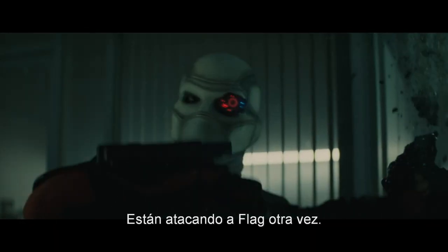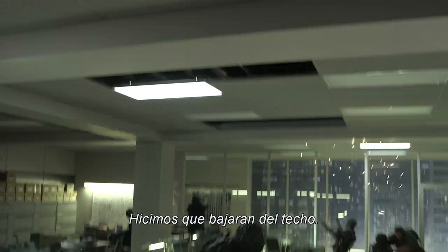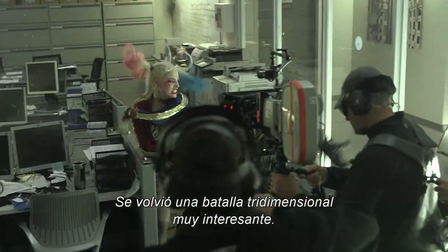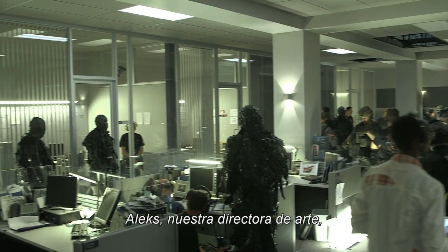These creatures just go through the doors. They go through windows. We had them coming down through the ceiling. So it became a really interesting three-dimensional battle.